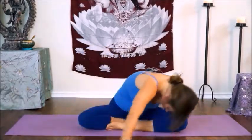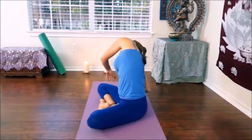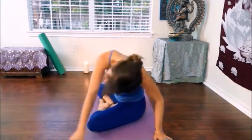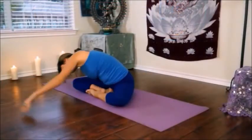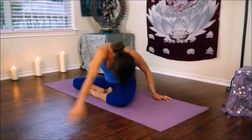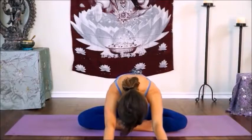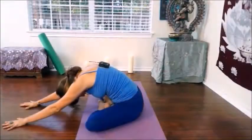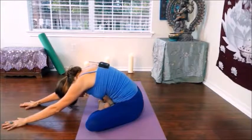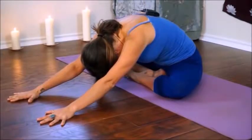So again, you're moving at your own pace. Take your time and just enjoy the movement. Last time. And then come to center and just stretch your body forward. You'll probably feel a little stretch in your hips. That's a good thing. Our hips get really tight, so a little stretch is nice.